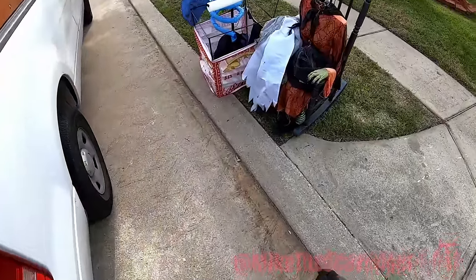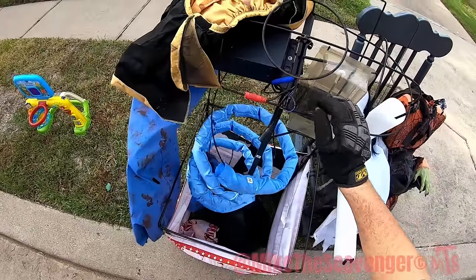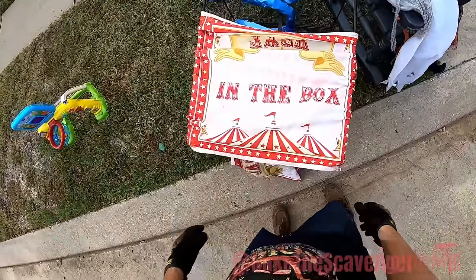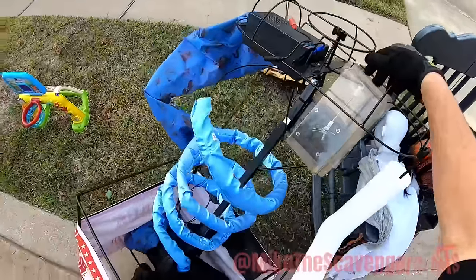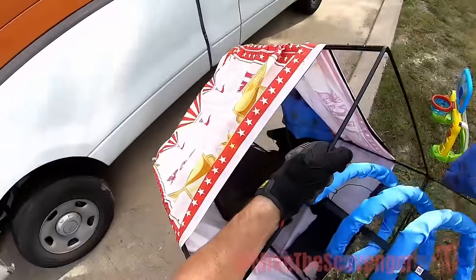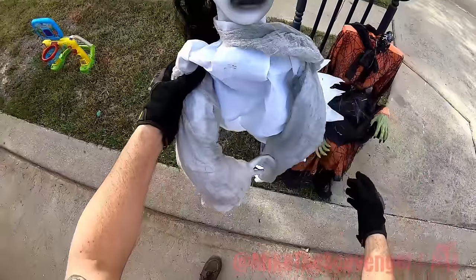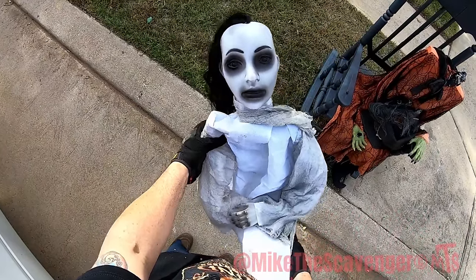Is this trash or is this like... Yeah, I think it's trash. It looks pretty broken. We'll take it. What is that? In the box? It's Jack in the Box. It's a spooky Jack in the Box. And what's even spookier is it no longer works. Looks like Marilyn Manson.